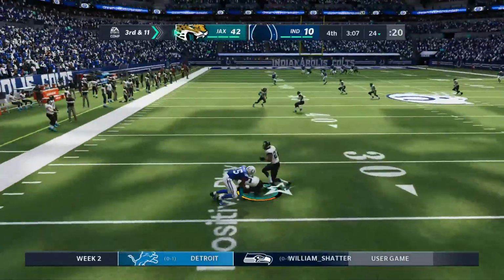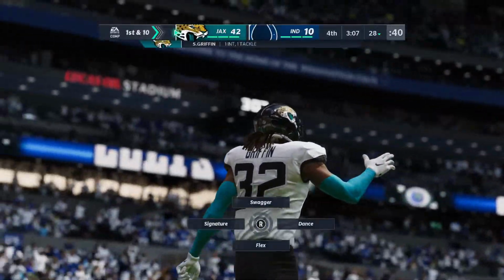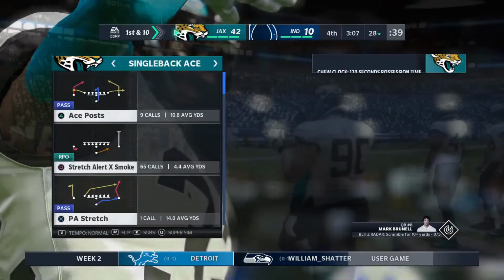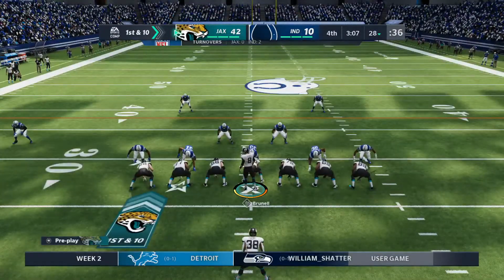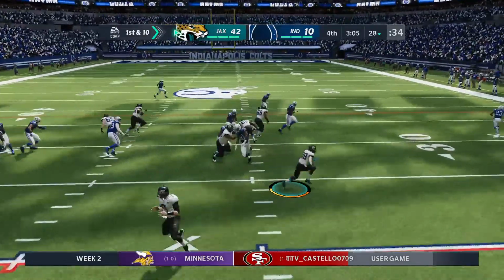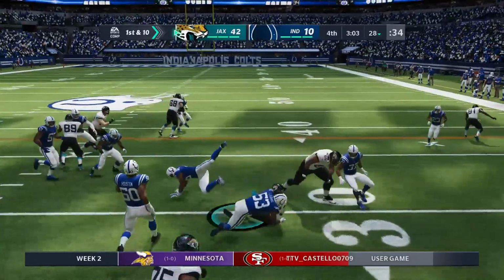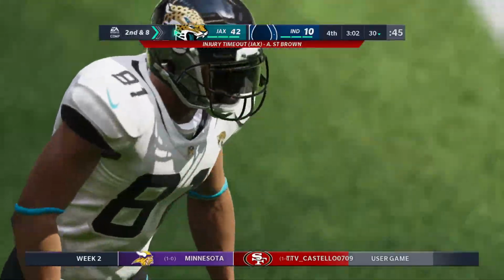Now a clash of bodies here, and it's intercepted. Shaquille Griffin with a pick. And his guys are going to get the football at the 28-yard line. They'll run with Pollard to begin the drive. They'll only get a couple up to about the 30. And now we'll get a timeout.